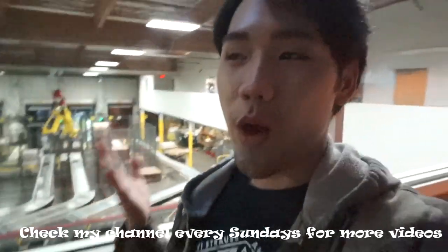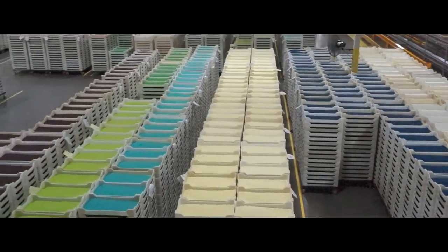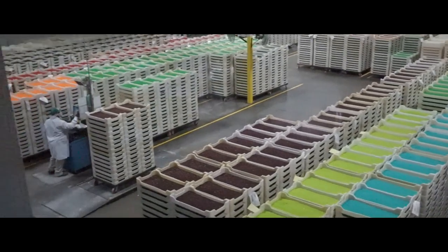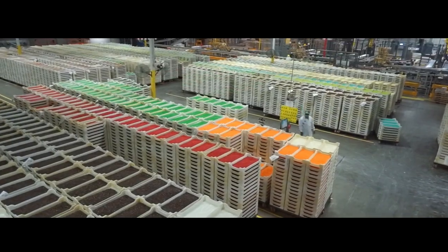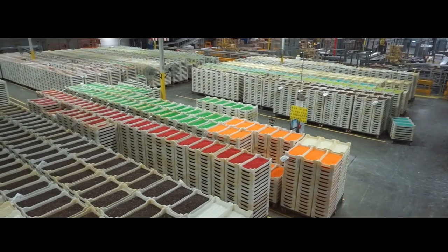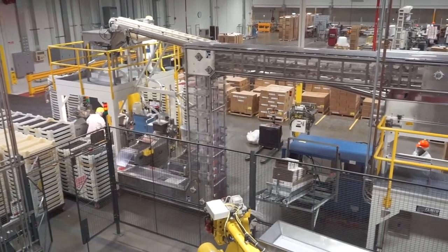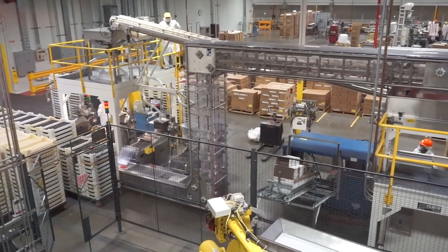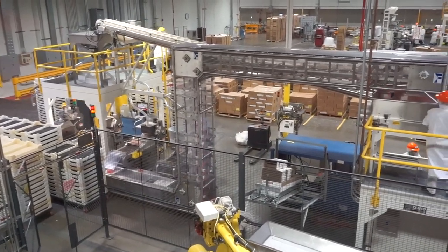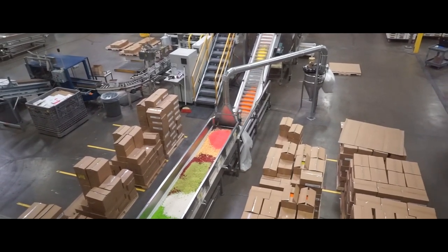Ladies and gentlemen, this is the finishing room where the packaging and the boxing will be done. Okay, more candies! Okay, when they clean pieces of candies, they just use a vacuum to spray them away. This is the machine area where the candies will be sorted out.